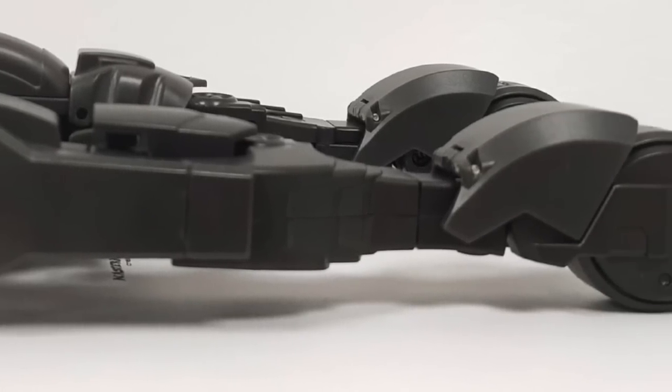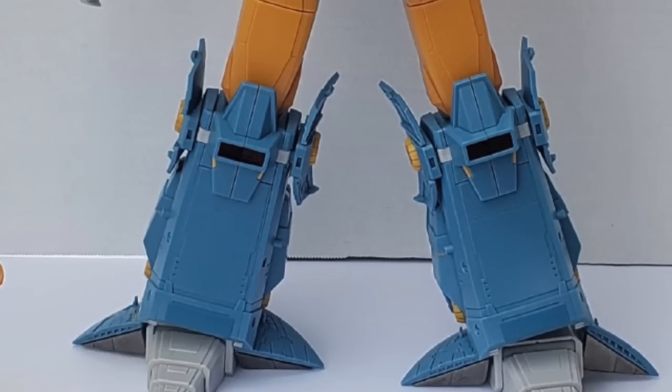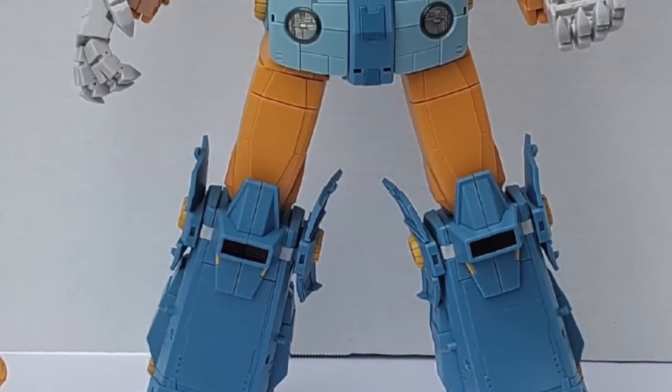And then lastly, we got this Unicron that was Zeta and is now Studio Cell or Studio One. And look, I think this thing looks great.